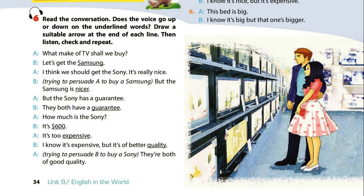What make of TV shall we buy? Let's get the Samsung. I think we should get the Sony. It's really nice. But the Samsung is nicer. But the Sony has a guarantee. They both have a guarantee. How much is the Sony? It's $600. It's too expensive. I know it's expensive. But it's of better quality. They're both of good quality.